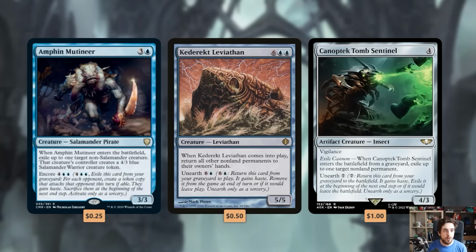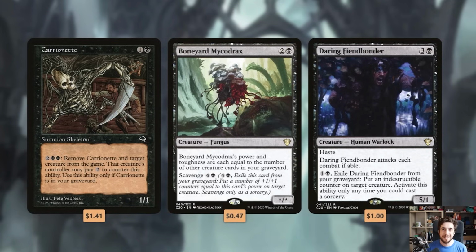So stuff like Encore, like Anthem Mutineer, where we're just exiling opposing creatures. We even have board wipes off Unearth, like Kederic Leviathan. And also if we reanimate or unearth Canoptic's Tomb Sentinel, it also acts as spot removal for us, which is really fun. We also have some weird stuff. One of my favorite pet cards that I've been hoping to find a great home for is Carrion Net. We can exile opposing creatures at instant speed with the Carrion Net in the graveyard.